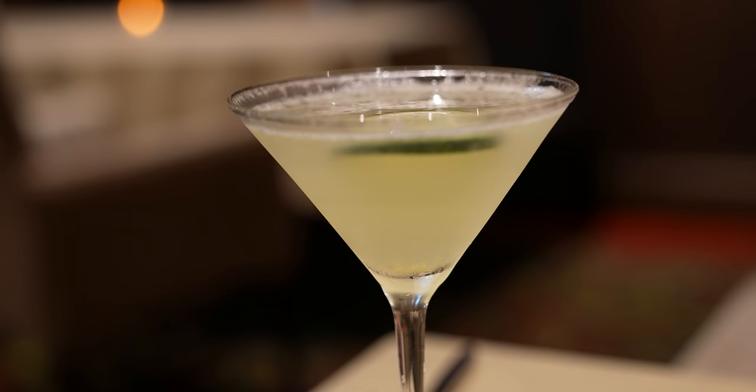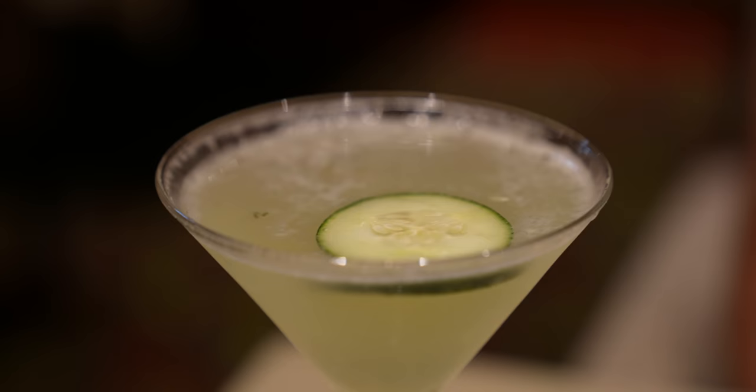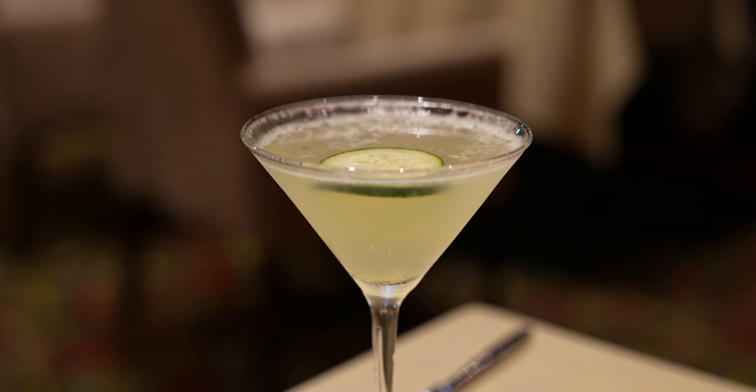I ordered the Urban Garden Martini. This has Grey Goose vodka, cucumber, basil, and lemongrass. Like Peter said, this was the one drink that seems special for this restaurant. It's so strange, because all the other restaurants have had at least three or four different ones. I'm not sure if I'm even gonna like this, but I wanted to get it just because, you know what I mean? Oh my God.